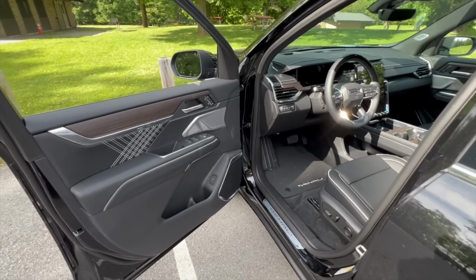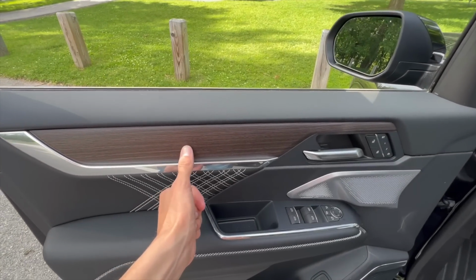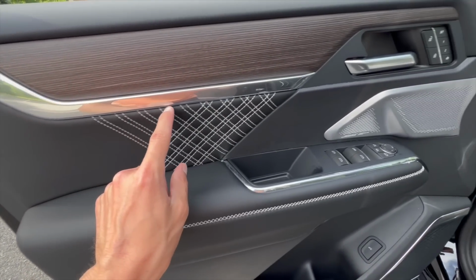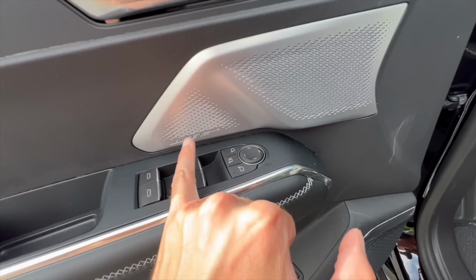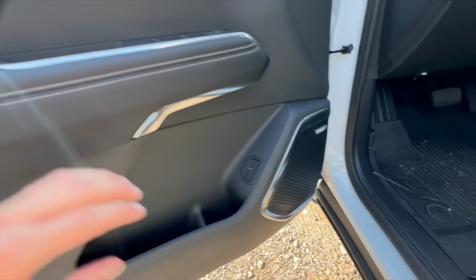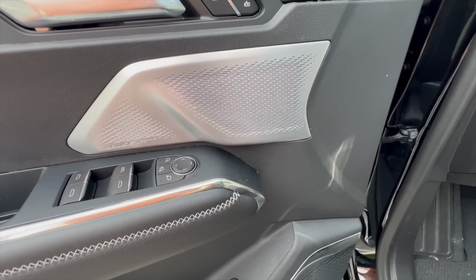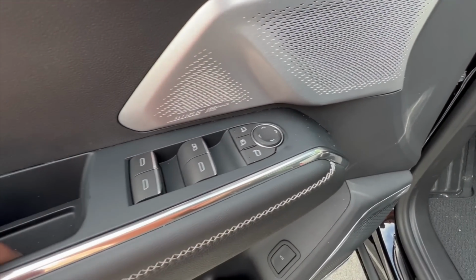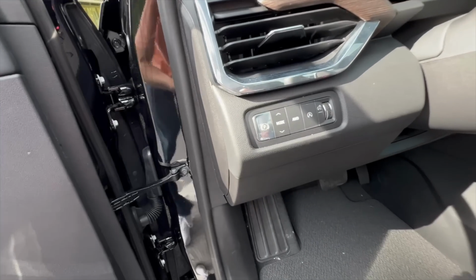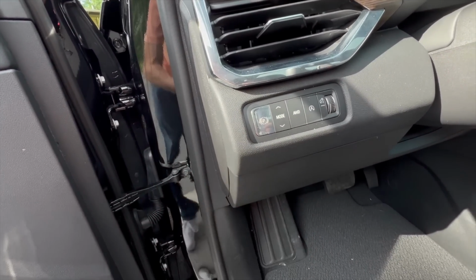Hopping into the driver's seat of the Denali, you will see the same door design that we saw on the rear door. You have that textured wood up top and that leather midsection with that beautiful cross stitching right there and that little chrome panel that runs across right there with the Bose speakers, the Performance Series. This is a little bit better than the Bose system that is in the Elevation model, so this is just one step above that. You have the button to fold your mirrors in right there, and then right up here are the buttons for your memory seating. Then you have this little stack right here, right out of the Elevation or the Chevy Traverse. They have the same exact button layout.